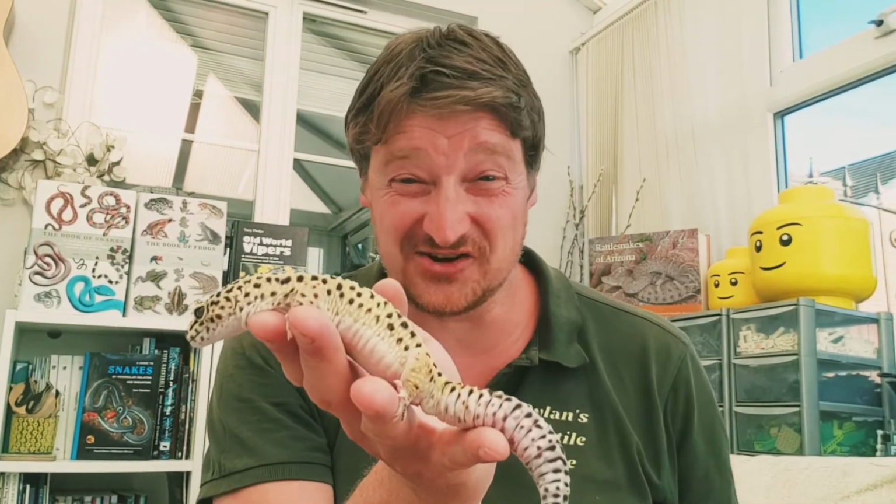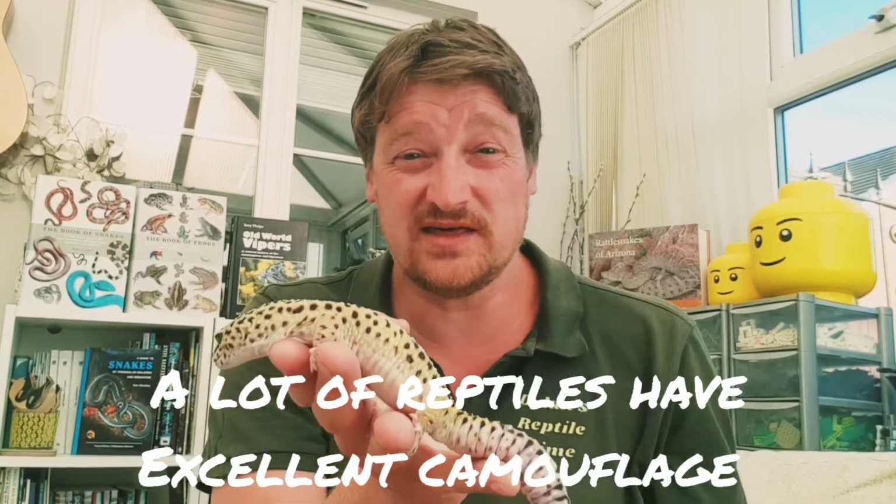And another one is camouflage. So in the case of leopard geckos here, they've got really good camouflage. So that colour and those spots look exactly like the ground where they're from, and it makes it harder for them to be spotted by birds and other predators that might want to eat them. And that's what you usually find in a lot of reptiles.